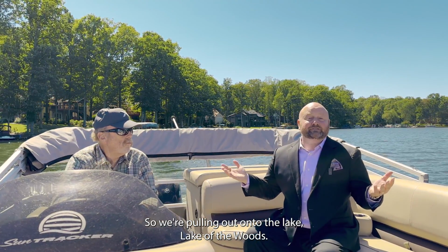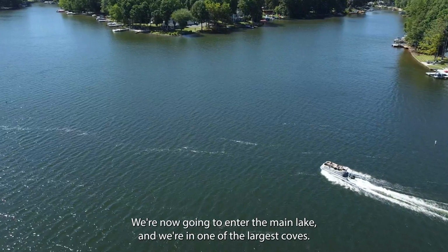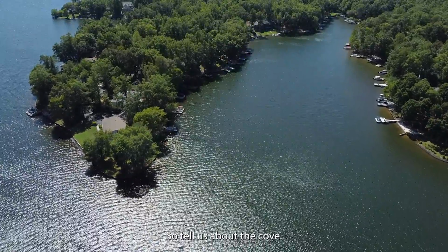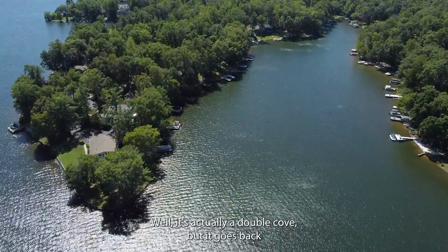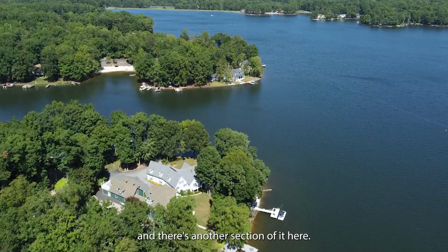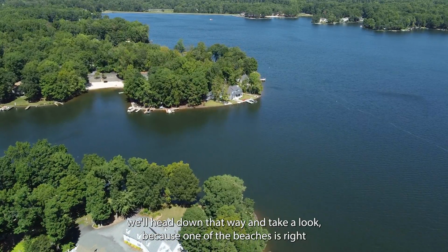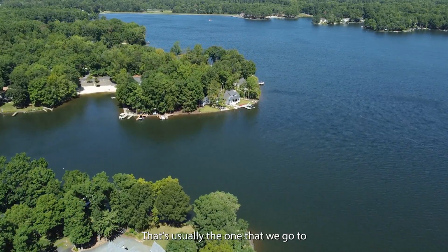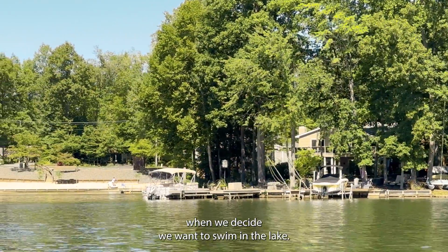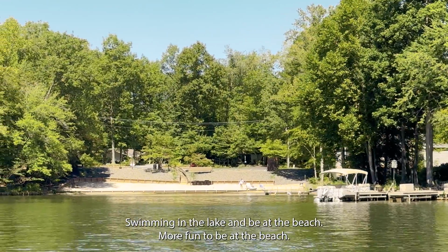So we're pulling out onto the Lake of the Woods. There are two lakes. We're now going to enter the main lake, and we're in one of the largest coves. So tell us about the cove. Well, it's actually a double cove, but it goes back probably almost a half mile there, and there's another section of it here. We'll head down that way and take a look, because one of the beaches is right in this next cove over. That's usually the one that we go to when we decide we want to swim in the lake and be at the beach. More fun to be at the beach.